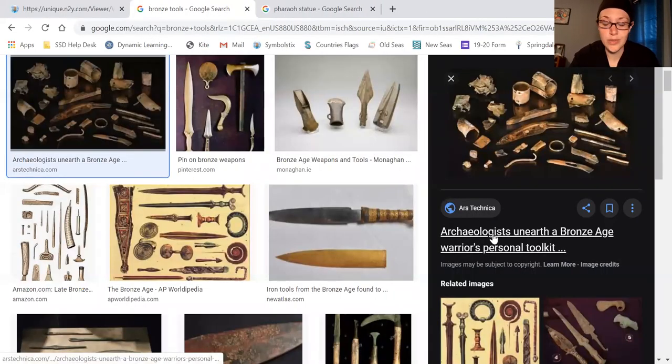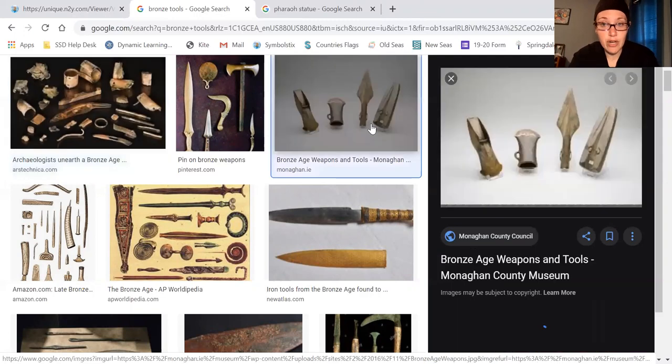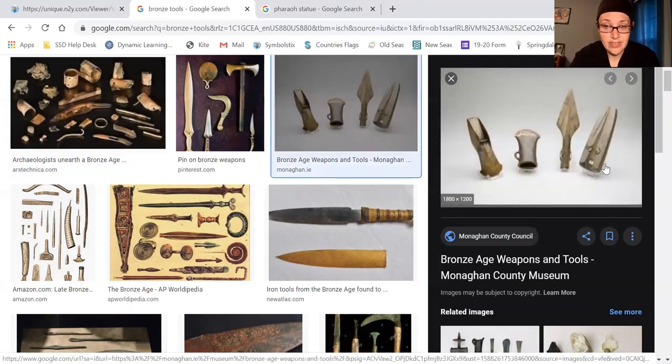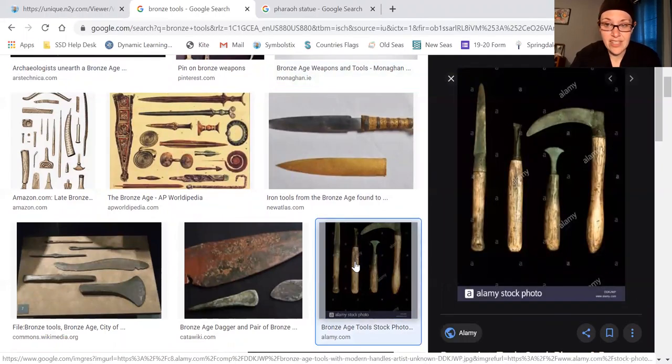All right, bronze tools. On this screen, you can see a bunch of different pictures of bronze tools that were used. So right here, this says it's like a warrior's personal toolkit. It had all sorts. It looks like small knives, hooks, all sorts of different things. Here's some bronze weapons that were used. And there's all sorts. Here's a good example of tools. So looks like we almost have something sort of like a hatchet, some knives, a pick. Really cool, interesting things. And this is the kind of tools that they used to build the pyramids.